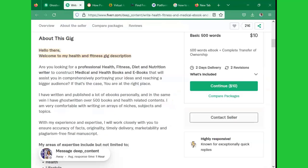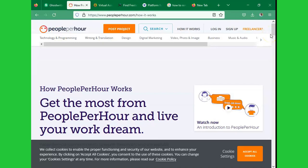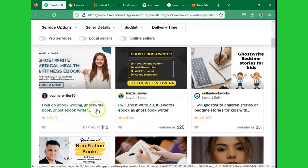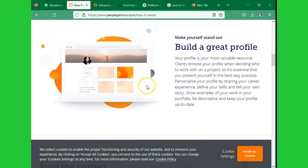Okay, so our next website that we're going to check today is PeoplePerHour. PeoplePerHour is a UK based freelance platform that was started back in 2007. It's also a freelance platform where you come and sign up, and you offer services in various categories. Many platforms, including PeoplePerHour, are taking the image of Fiverr in the display of services, for instance.